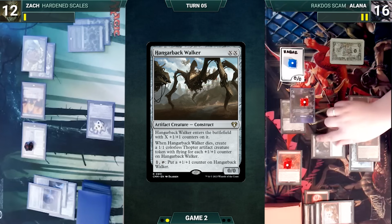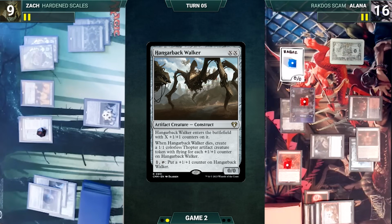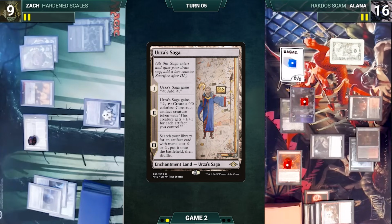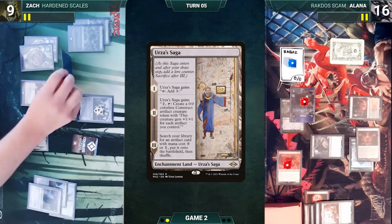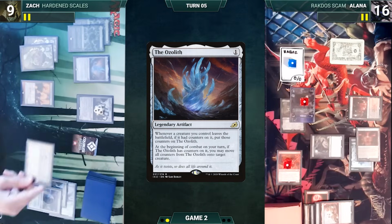2, 3. Oh, yeah, it's 3. I think that is it. I'll just pass. Draw for turn. With the chapter trigger on the stack, I'm going to choose to just float a mana with it. This will go to chapter 3. Grab the Ozolith. I will lose the Urza Saga to the Dothy.